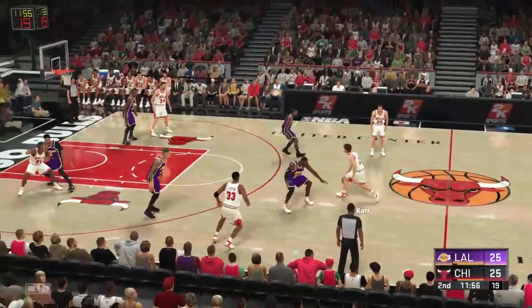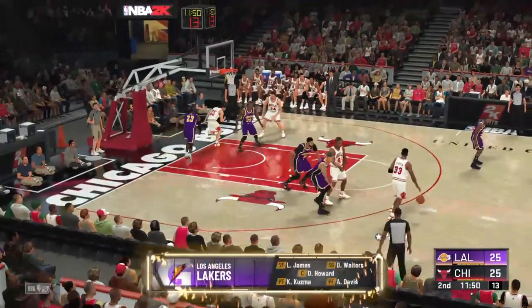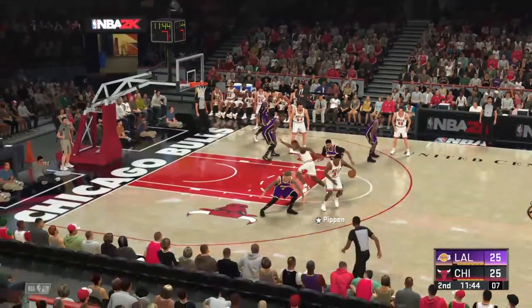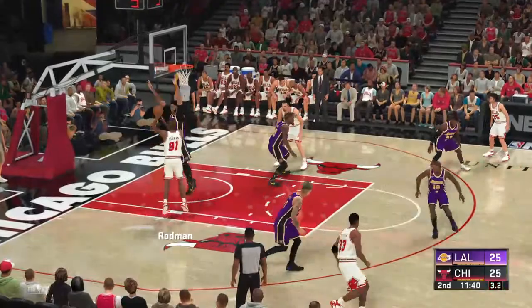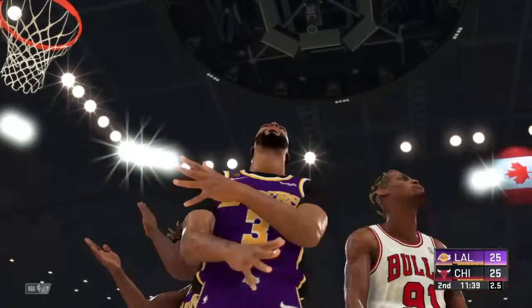Now Kerr, still getting warmed up offensively. No scoring yet from him. Taking a look at the Lakers. LeBron James is out there with Dion Waiters. Then there's Howard. Then there's Davis. And it's Kuzma in at the small forward. Clock at 6. Pippen dishes to Rodman. And Davis sends it back. And so it looks like the Bulls will retain possession here.